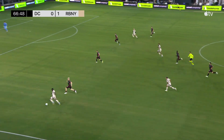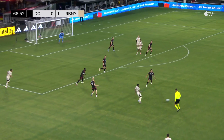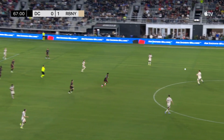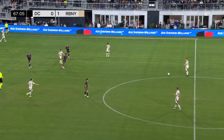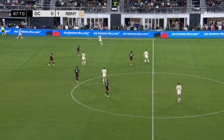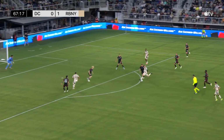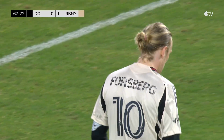And here comes New York down the left-hand side. Valencia cutting centrally now. Back to Edelman. Harper away by Rolls. This is Harper again. Forsberg. Oh, just wide of the target on that left foot.